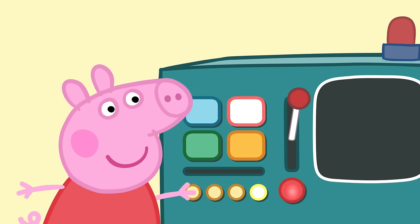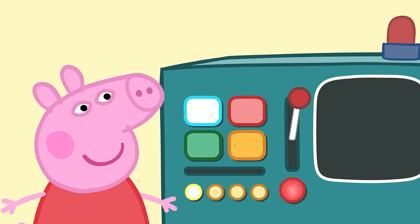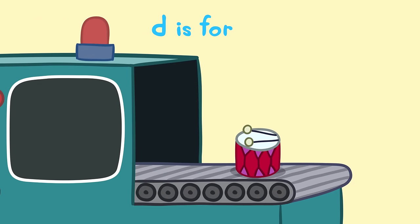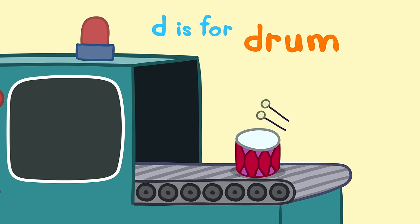What do you think we will see in the alphabet box today? D is for... That is correct. D is for drum. You can hit a drum to make music.